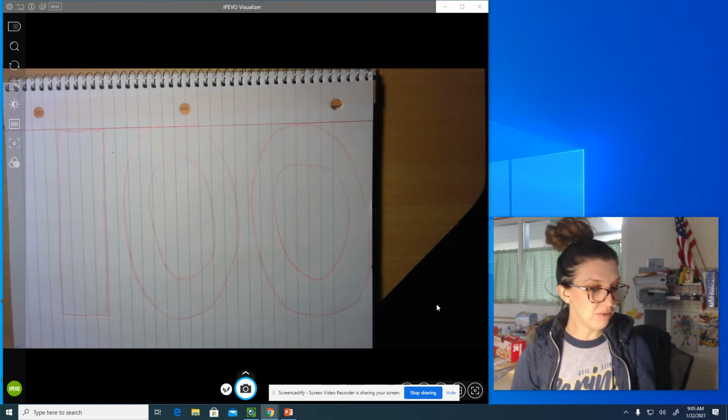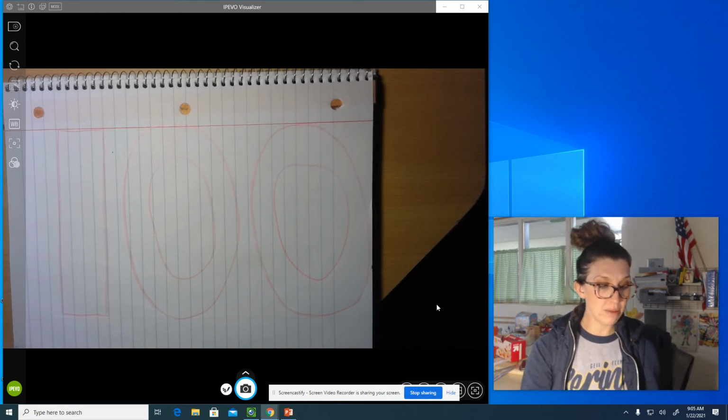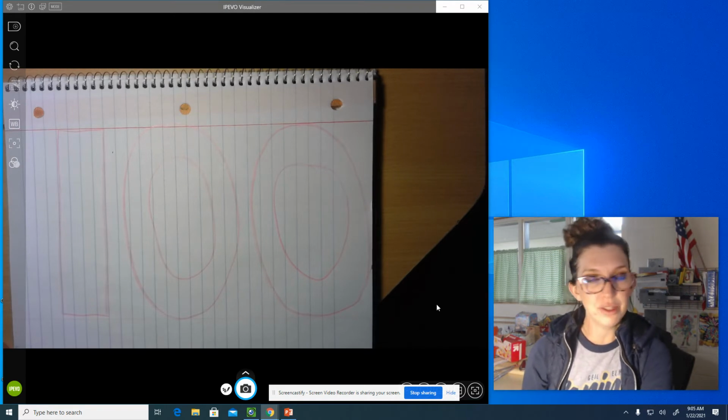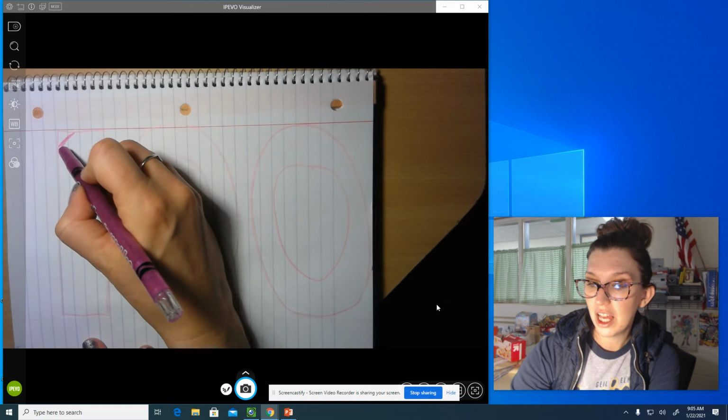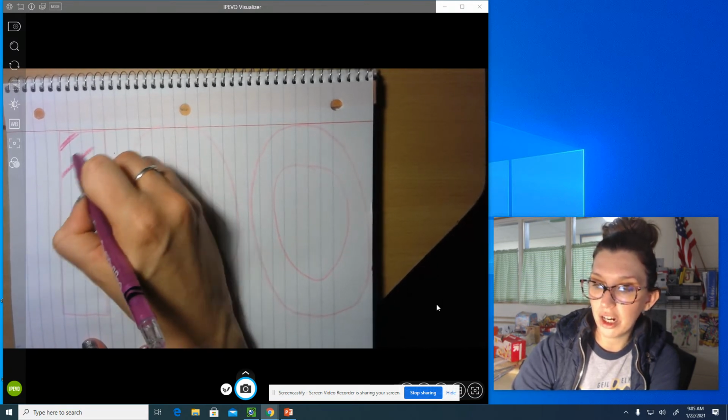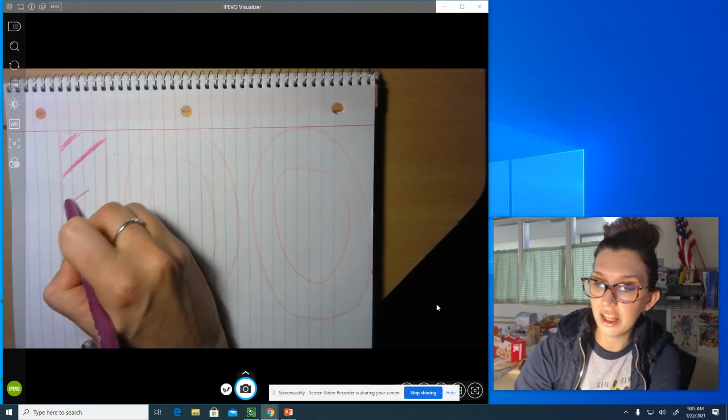And I think it'd be fun if I jazzed it up a little bit. So I'm going to use some other colors that I like that I don't get to use very often to make it look fancy. Because this is kind of like a party, the 100-day celebration.